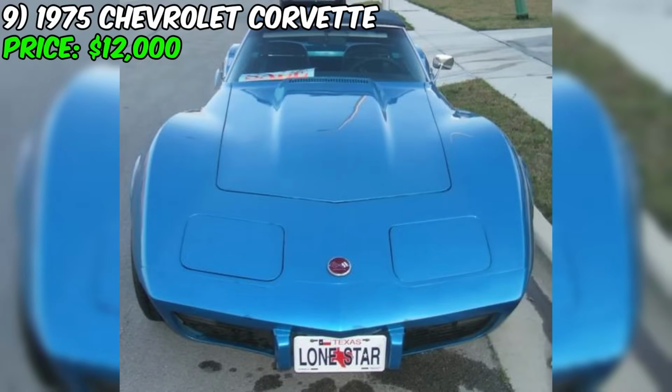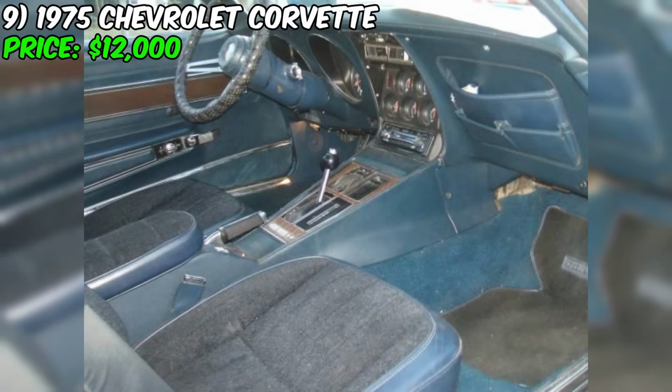The seller mentions that it's in good condition for its age, which is pretty impressive considering it's almost 50 years old. Sure, there are some chips in the paint that have been touched up, but that's to be expected with a car of this vintage. The important thing is that it still looks great overall.